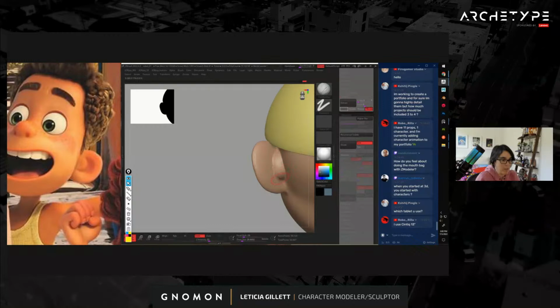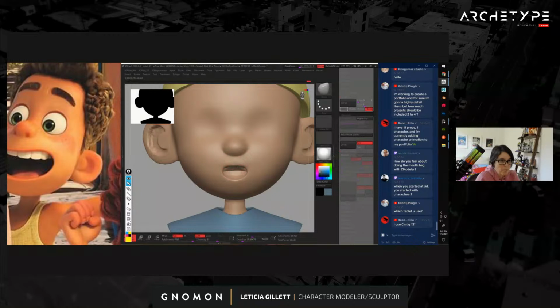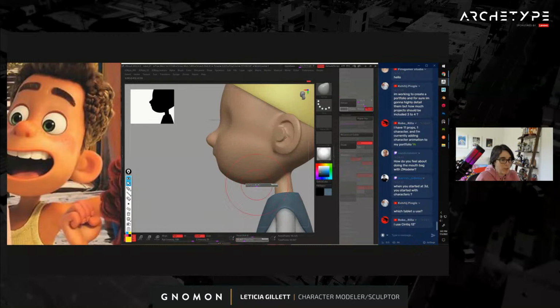But I was always doing characters on my own time when I was not working with buildings. And then at some point I decided to quit to only do characters, because that's my real passion. So yes, I actually started with archvis, which was very fun, but I prefer doing characters.